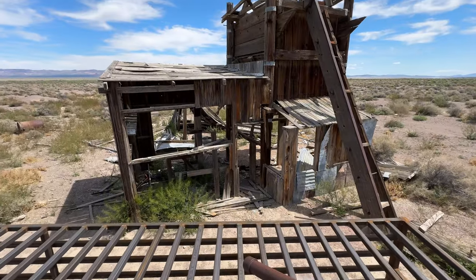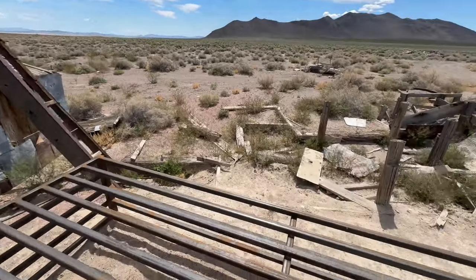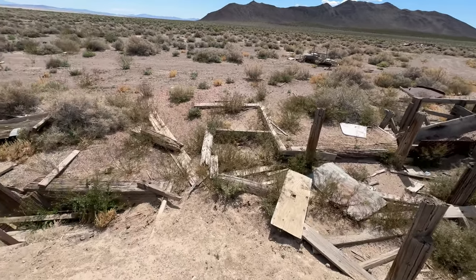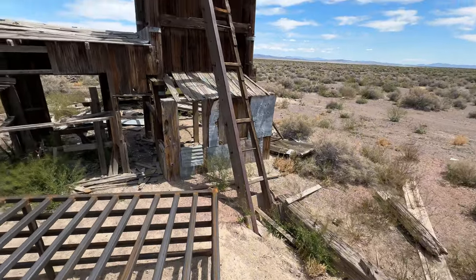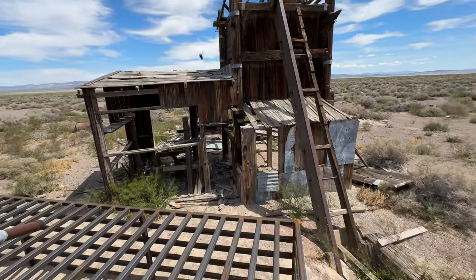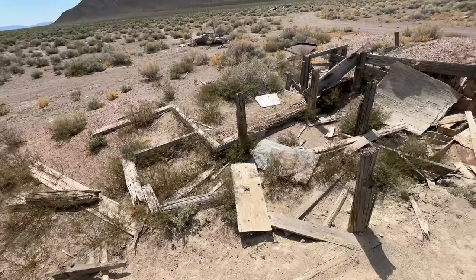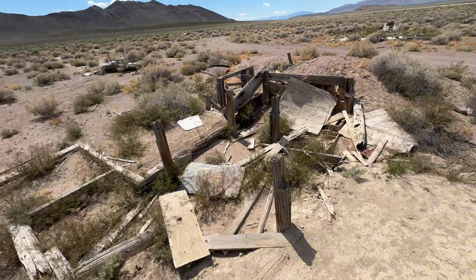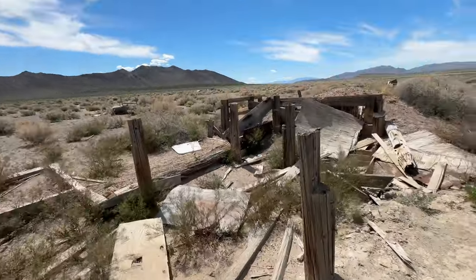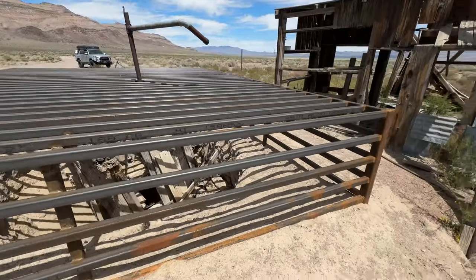Interesting. Pretty cool. Look at the size of these beams down there. Yeah, I'm guessing they pumped the water out of here from down there.